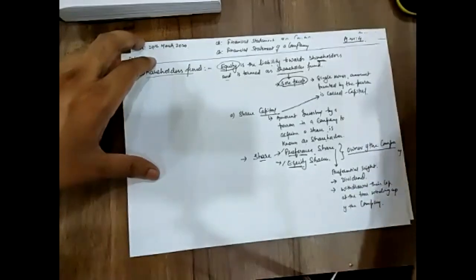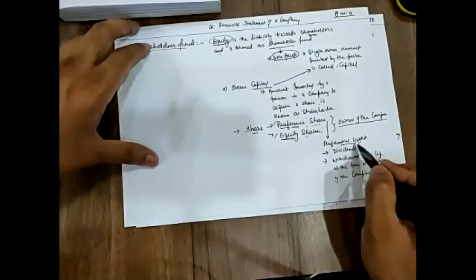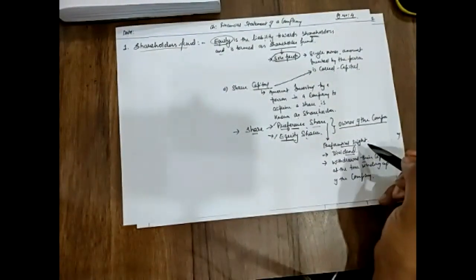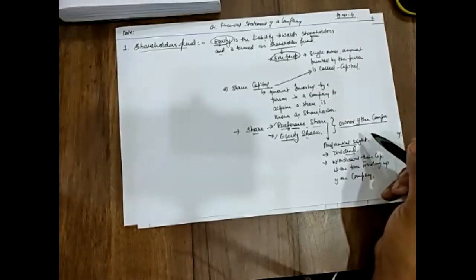So, a preference shareholder has a preferential right to dividend and to withdraw their capital at the time of winding up of the company. Iska matlab kya hai? Preference shareholders ko hamesha pehle dividend degi company, jab bhi company dividend declare karegi. Aur uske baad agar kuch profit remain rehta hai, then that profit will be given to the equity shareholders in the form of dividend. So always preference shareholders will get the preferential right over the equity shareholders.